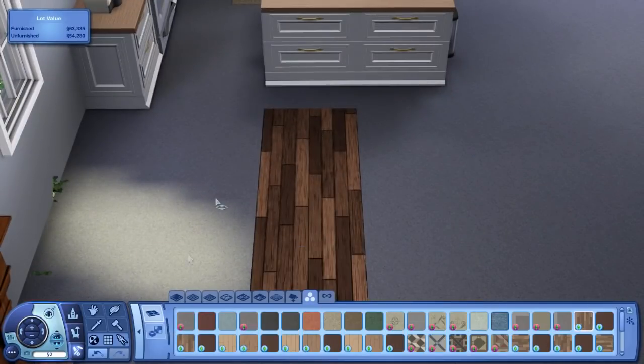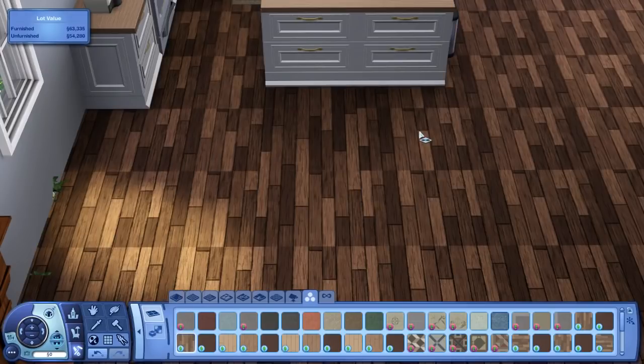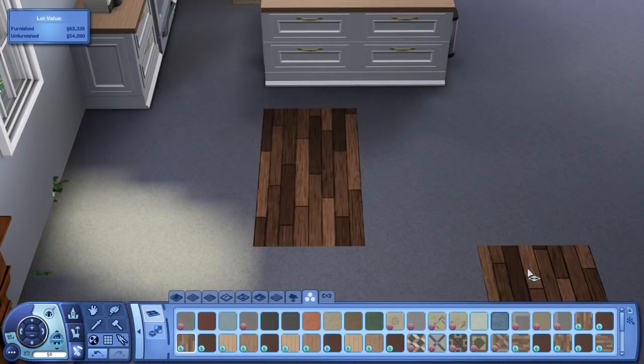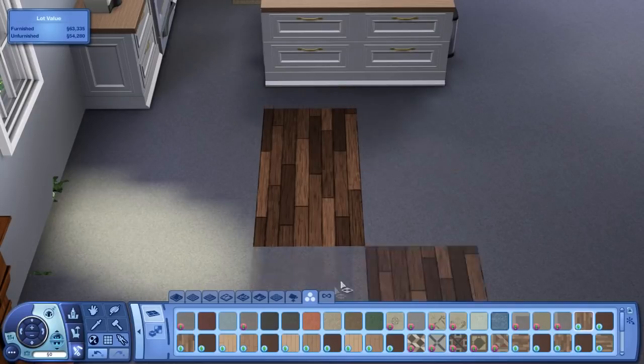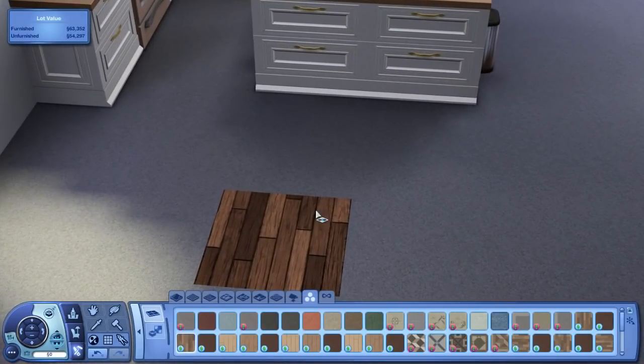See now, let me go back to my cursor. Right here, how it goes up together and it doesn't cut off and it's not a different color. Do you see the difference? Does that make sense? So when you do this, it just says, nope, that's a nope. But when you do this, you're just supposed to go and layer it. Okay, so I think I'm going to go with this Ambitions flooring.